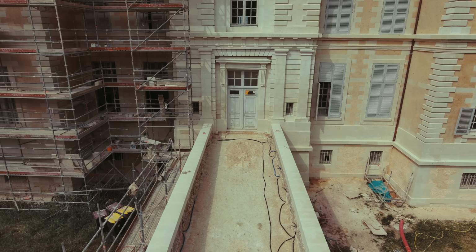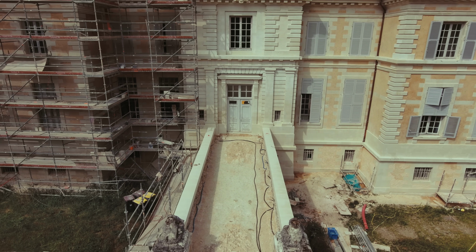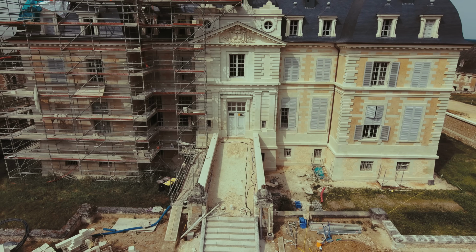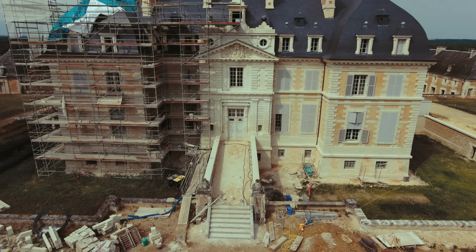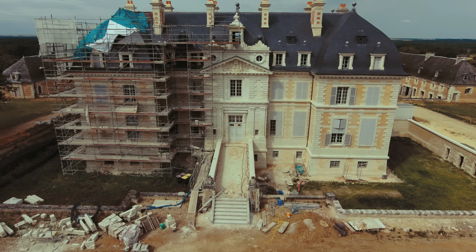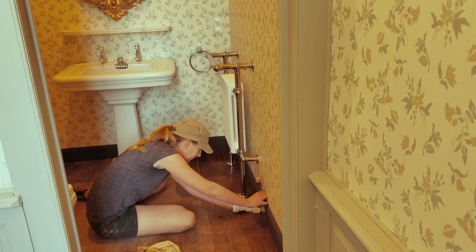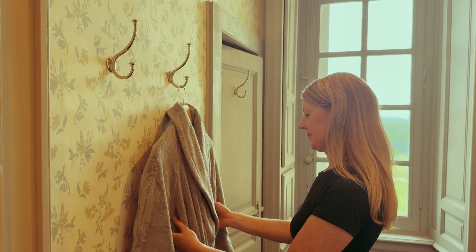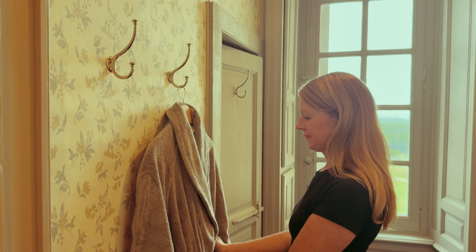With our wedding almost upon us, this week our stonemasons literally put the final steps on the Chateau Bridge. And we put the finishing touches on the powder and dressing rooms, which are now ready for the arrival of an important guest.